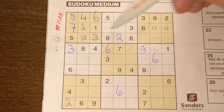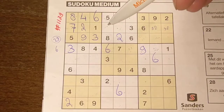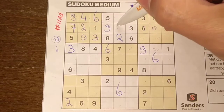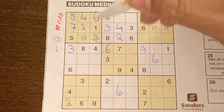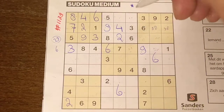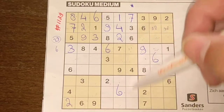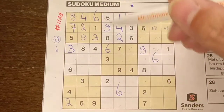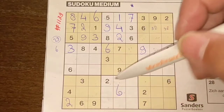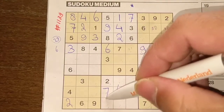2 boxes left in this row for the numbers 4 and 9. We have a 9 here, no 9 there, 9 should be here, and the 4 goes there. 2 numbers left in this big square for the numbers 1 and 7. We have a 7 here, no 7 there, 7 should be here, and the 1 goes there. 7 in this column, 7 in the middle column, so in that column, the only 2 places for the 7 should be here or there. We see here 7, no 7 there, 7 should be there.